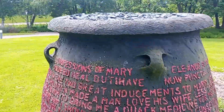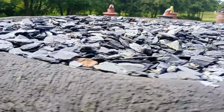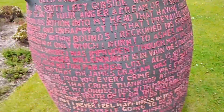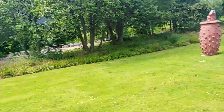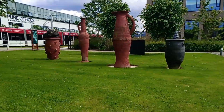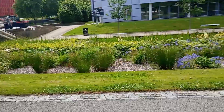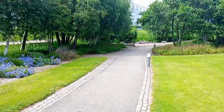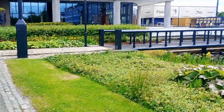Got this here, don't know what that is. It's got like chips on the top, look. Anybody knows what that is, let me know. Nice little seating area over there. Wow, what a beautiful place. There's like a wicker man here as well.